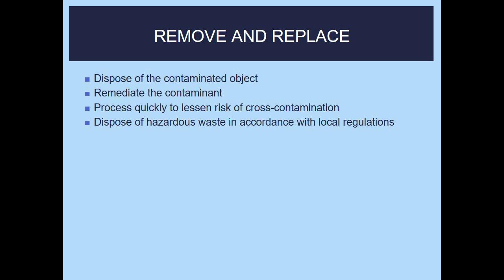So disposing of the contaminated object is an option. Potentially, you can remediate the contaminant. That's often going to be something a conservator would do, especially when you're dealing with very toxic chemicals. But if it's something that has a little mold on it, you might be able to clean the mold yourself and then just label it, which we'll talk about in a minute, that it's been contaminated with mold.